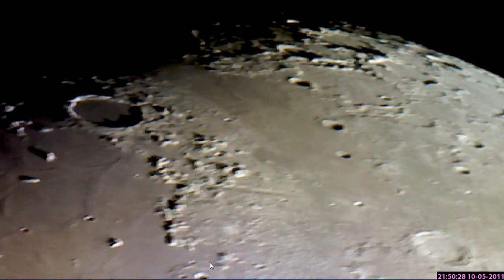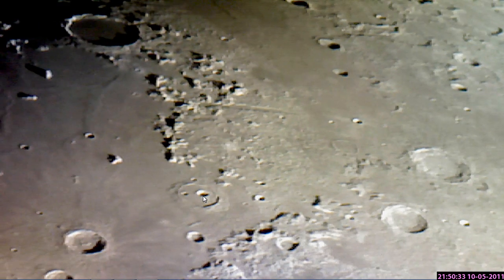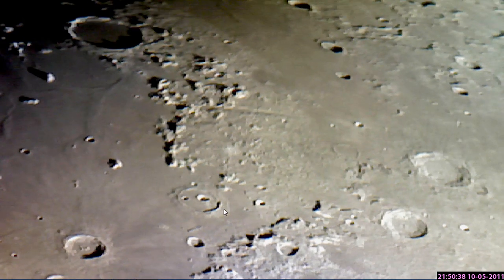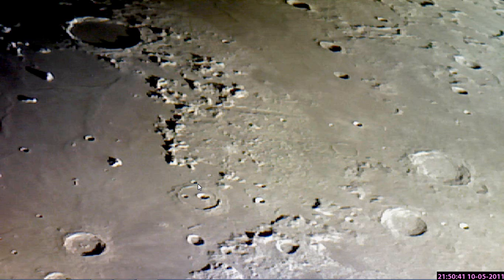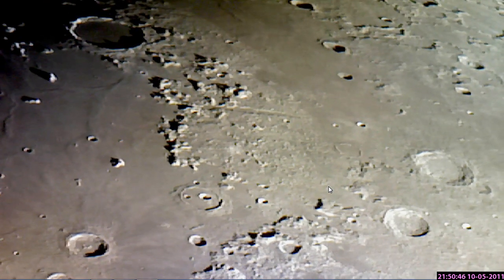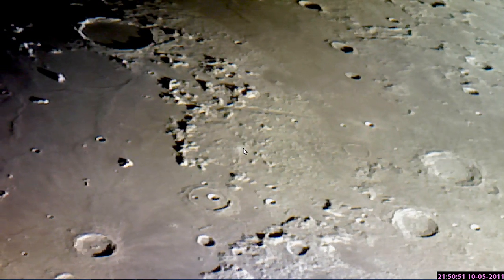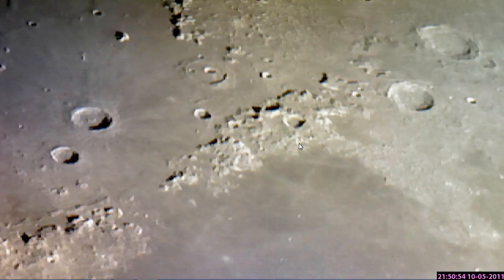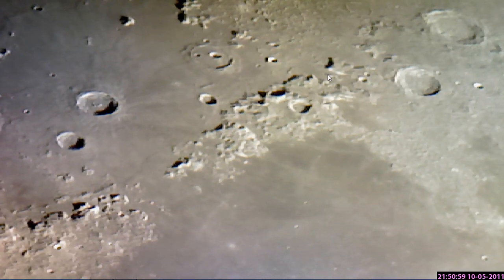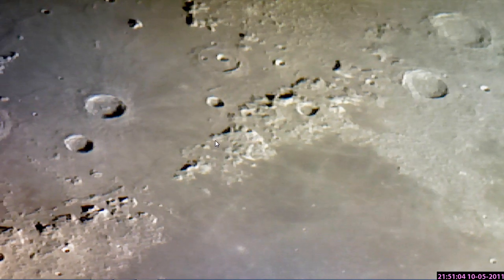And here, you can see that there's just so much detail. But if you compare it to my video from yesterday, you'll see that this thing here almost filled up the entire screen. So I'm showing you that I'm really getting in close with this Barlow, and you're seeing details that you have just never seen before on a live video from the moon. And I think that this particular mountain range is one of the most beautiful mountain ranges on the moon I've ever seen, and that's why I had to get this video in spite of the wind.